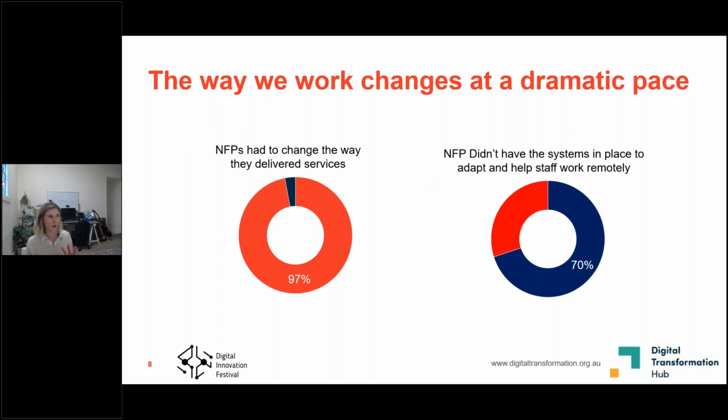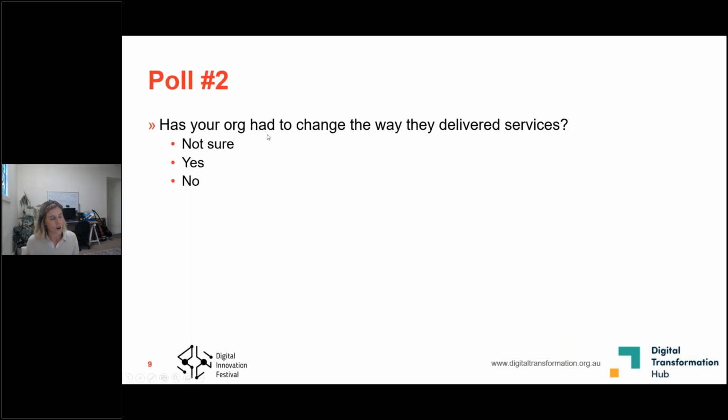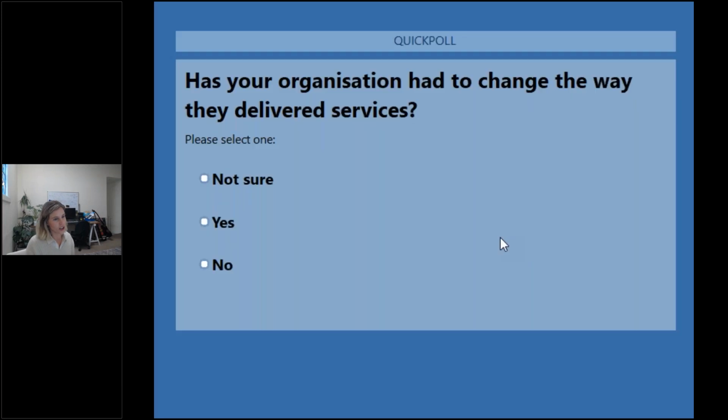So I actually just wanted to find out from the crowd today, so another poll, Grant: has your organisation had to change the way they deliver services?